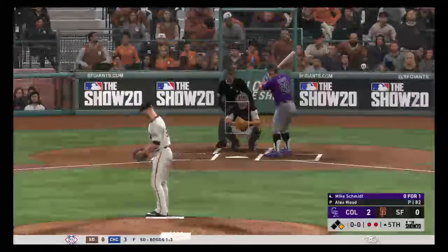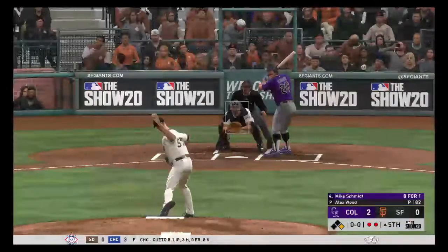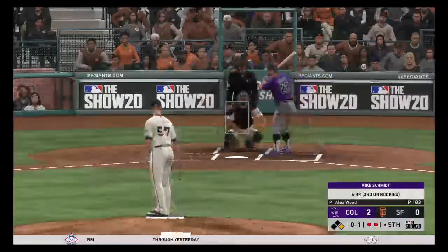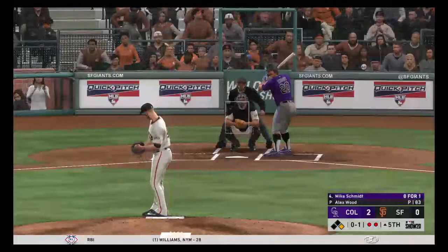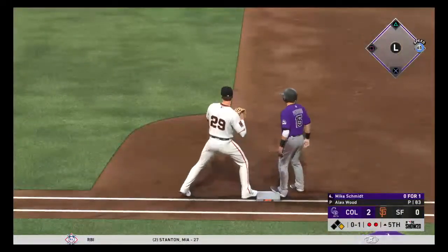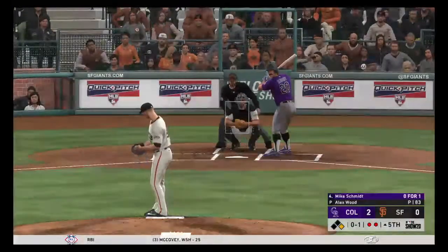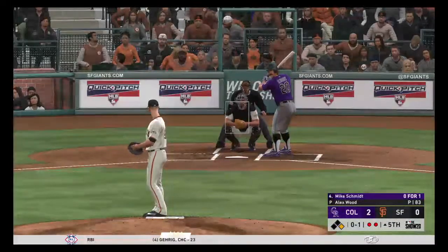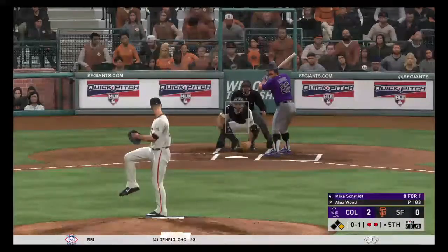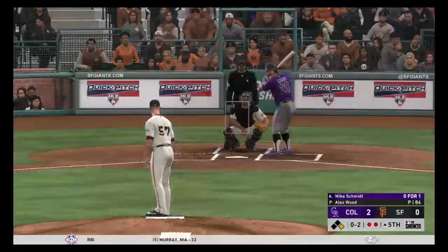So next it'll be the number 4 batter for the Rockies, Mike Schmidt, 0 for 1 with a run scored thus far. First pitch of the at-bat. Now a throw over, and the runner back. 2 out with the man at first. Oh, good knuckle curve. 0-2.